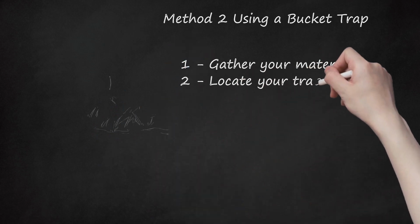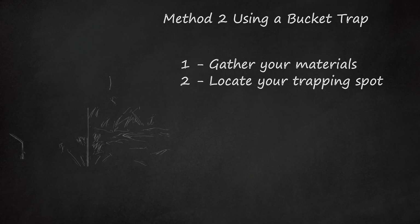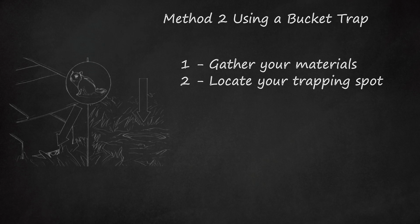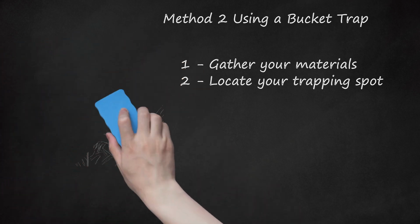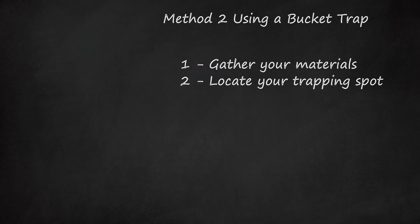2. Locate your trapping spot. Look for signs of chipmunks around your property. See if you can find a chipmunk hole. If you have a patio, you should look on the border of it. If you have a deck, you should check under it. If you can't find any signs of chipmunks, this method works just as well on squirrels. You'll want to place your bucket in the area around the chipmunk hole, or the area where you've seen chipmunks.